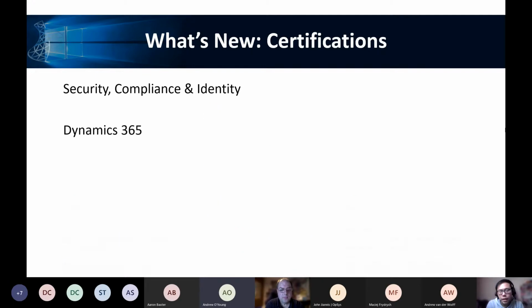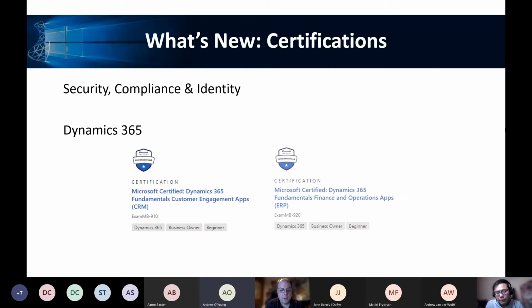After that, we've got Dynamics 365. They're splitting out the fundamentals exams into CRM and ERP, so they'll be retiring the old fundamentals exam.